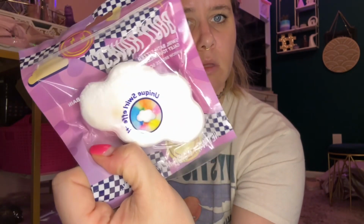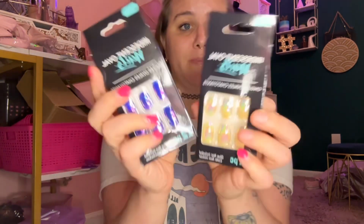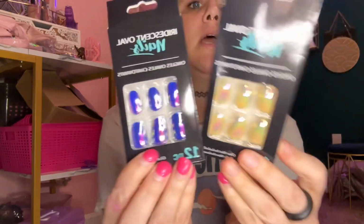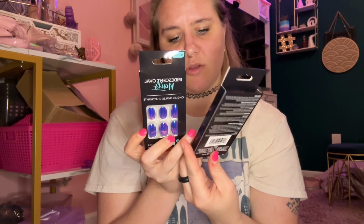This is the unique swirl effect as well. And it's a little cloud. And this is the same thing with a star. I can't smell them, but I'm here for it. So here's those nails I was telling you about. I'm trying to rip these things off and put one of these on. I think I'm gonna go for these ones first, but they're cute. I also didn't buy any nail glue, and I don't think these come with nail glue. Glue not included, so I'm not buying nail glue, but there's that.